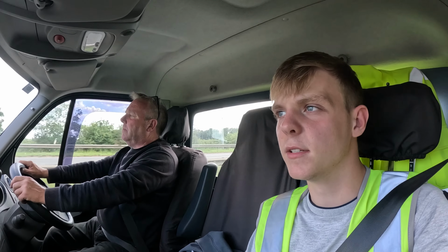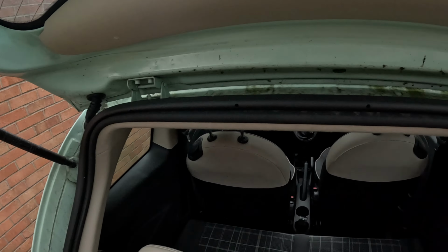Got the service history in it. Yep. Yeah, it's got quite a bit of it. So we're going to get it home now, offload it off the truck and give it a wash. It's absolutely filthy.